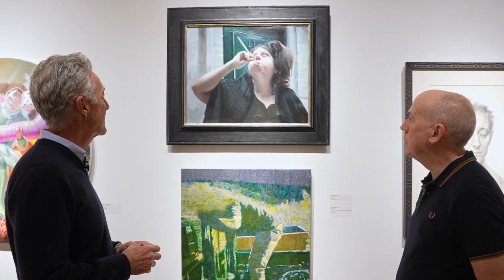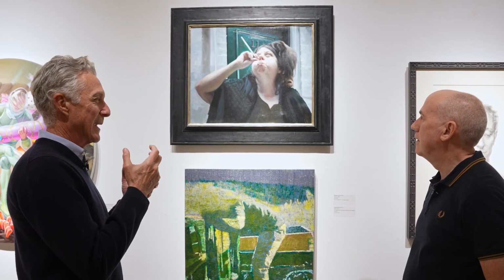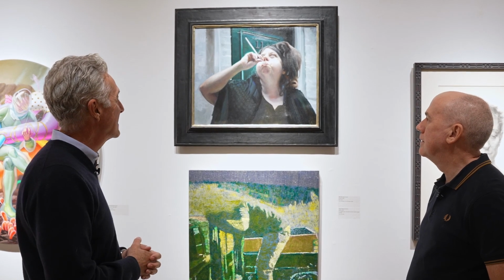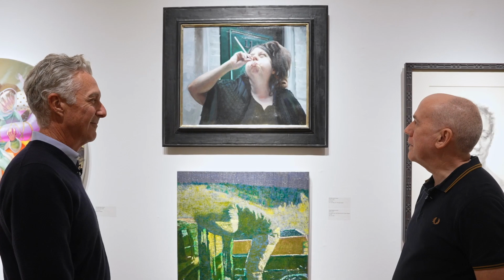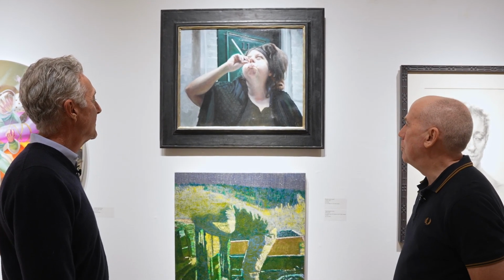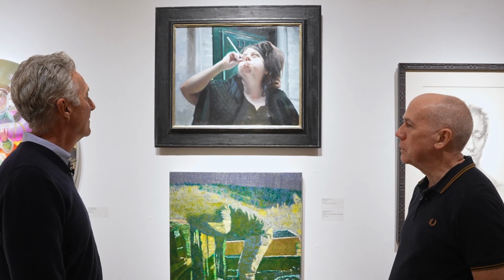First of all, it's just masterful in its treatment of the skin, particularly where it gets both the expansion of the cheeks and then the wrinkles around the eyes. And just subject matter-wise, it kind of reminds me of the Chardin bubble blower painting. Yeah. I love the fact that it's one of our models that's been working at the school for years now. She sort of goes by Brooklyn Betty, but everybody loves painting her. She's got such an unusual character.